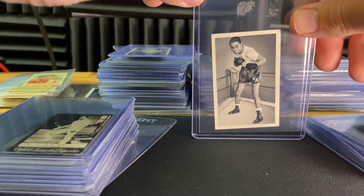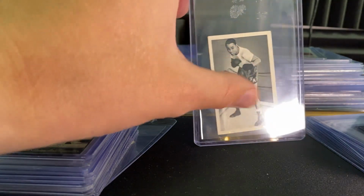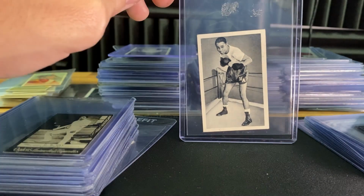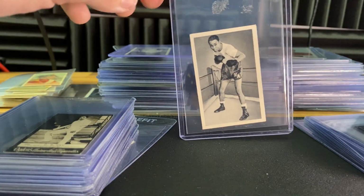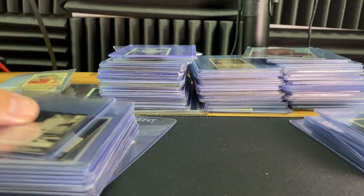The other first Henry Armstrong card that the hobby considers kind of a rookie card, depends on this card's label, is a 1938, which is super cheap. These are a lot tougher to find. So I do like this card better anyways, and I've wanted one. And to find it in a bargain bin is pretty cool.